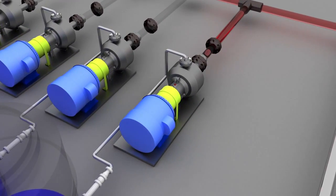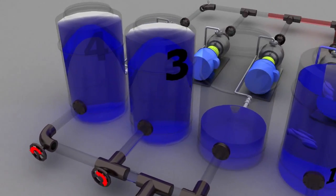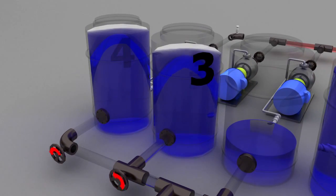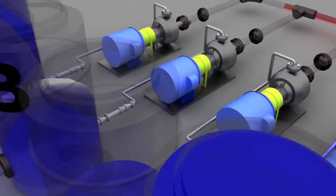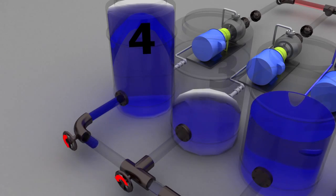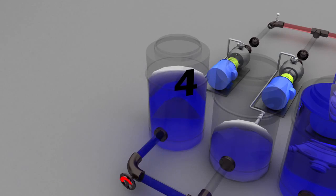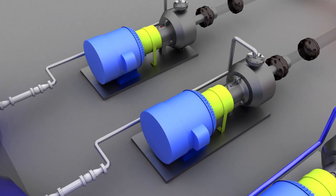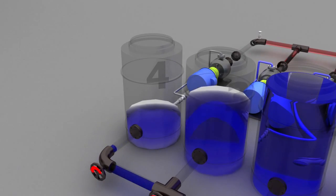Meanwhile, the VPD equipment fills the first incubation tank with crude oil. When the second incubation tank becomes empty, the valves are switched and the third incubation tank is used to supply the refinery with crude oil. Meanwhile, the VPD equipment fills the second incubation tank with crude oil. When the third incubation tank becomes empty, the valves are switched and the fourth incubation tank is used to supply the refinery with the crude oil. Meanwhile, the VPD equipment fills the third incubation tank with crude oil.